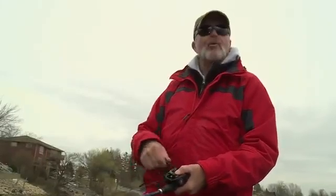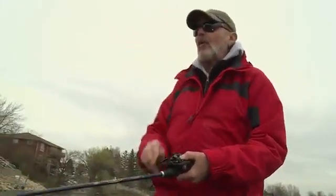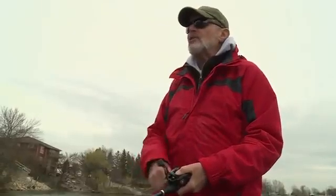A lot of times those bass are following that thing. You could pause and drop it. I'll just occasionally stop the reel for a second. The jig will stop, fall, touch, and move again. Sometimes I'll just increase the speed just a little. Those are those little nuances. Anything that changes the cadence of any of these style of baits is a plus. That's what triggers the fish to bite.